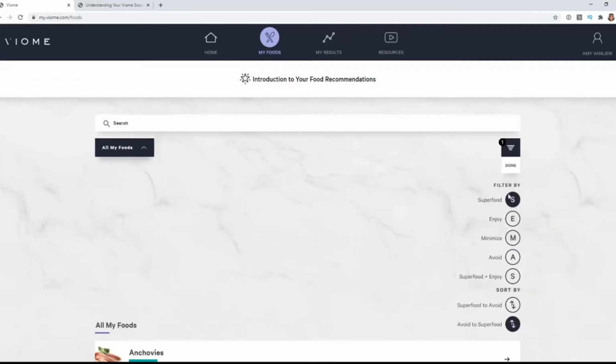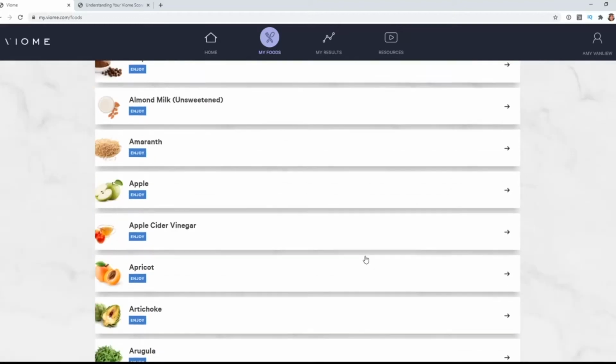And then they give you this whole list of foods to enjoy and don't worry about. And this list is huge. They have so many things. I have to be really honest with you guys. After that second test, I have not been good at all.